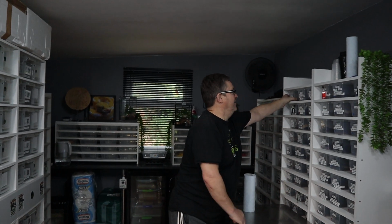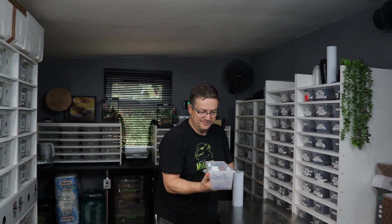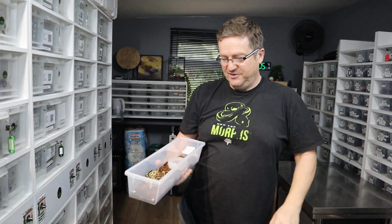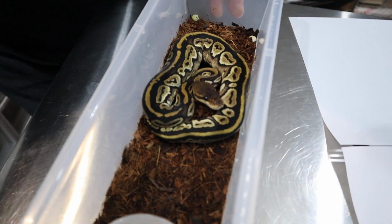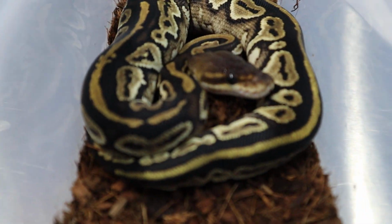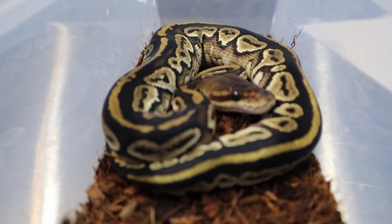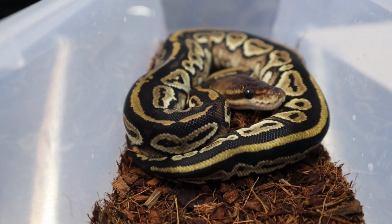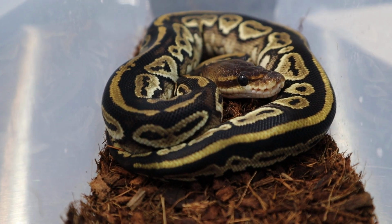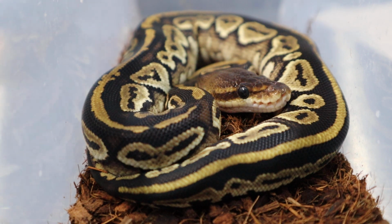So she's Het for clown, and she's put on good size, Jared. Yeah. Doesn't she look lovely? Isn't she beautiful? I do like the bongo, Jared, and would like to get her into the clown project and put a multi-combo clown into her. I think it would be lovely. So we've got so many choices that we can put to her, Jared. Yeah, she's doing pretty well.